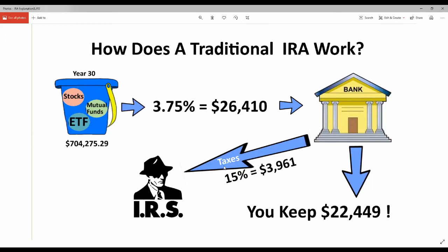And between age 59 and a half and age 72 now, you don't have to take distributions from your IRA, but at age 72, there's something called required minimum distribution. You are now forced to take distributions from your account. Okay, we're not going to do that right now. We're just going to calculate the regular kind of thing.